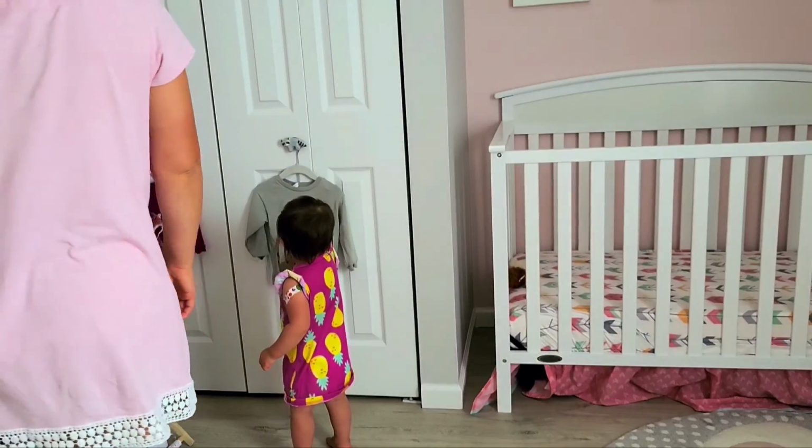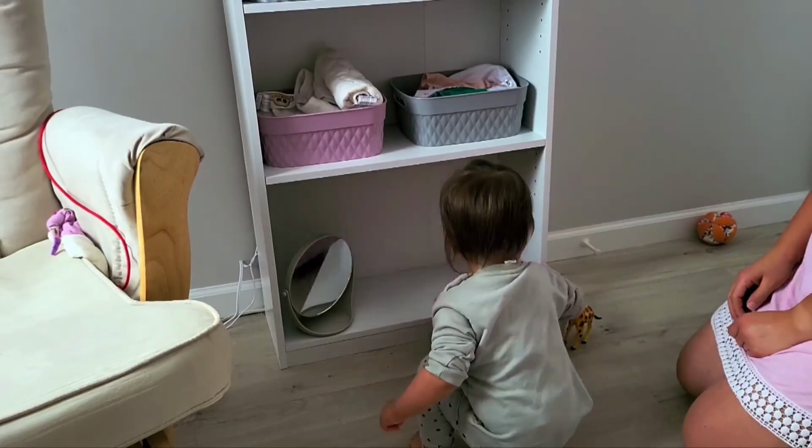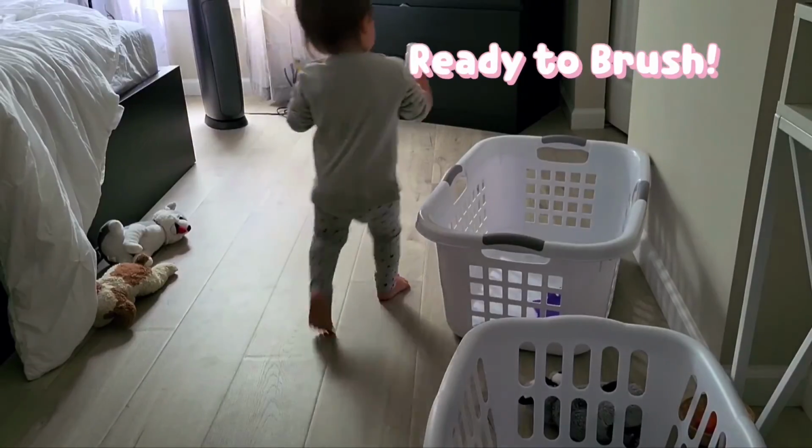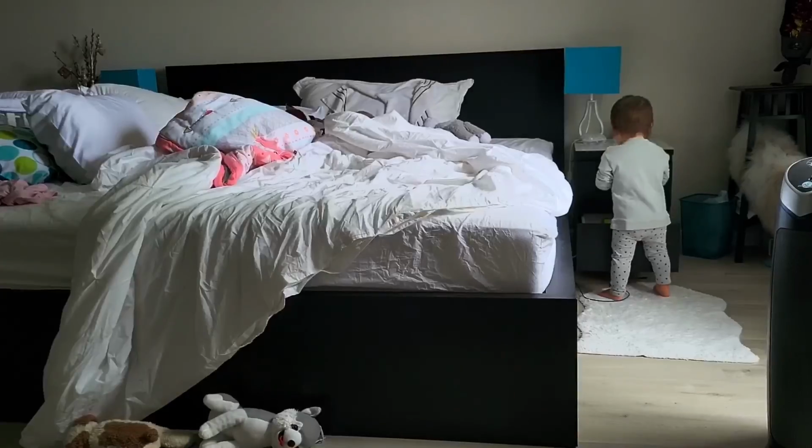We don't have a toddler wardrobe set up just yet, so I just hang her clothes on the closet for her to select like this. She rolls up her sleeves, we brush her hair, and then we head back into the bedroom to brush our teeth. Once that's done, it's time to clean up the room and make the bed.